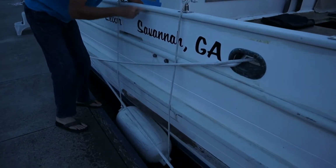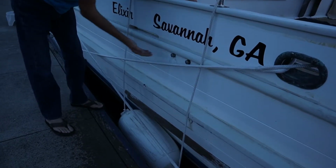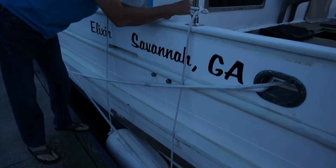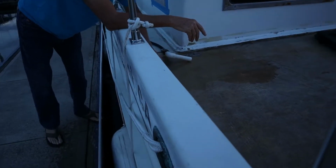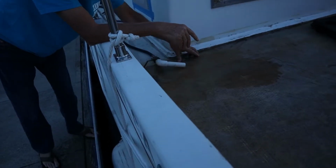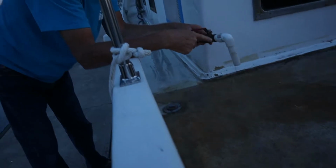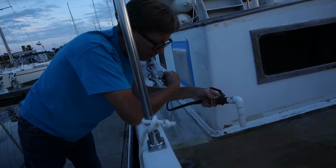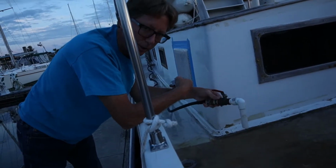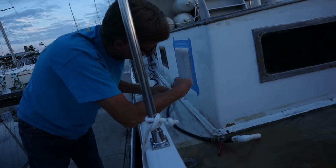Alrighty, this is our full tank indicator. That's how you know it's full. This is what I like about this thing: I got the water turned off, it's still on at the faucet, so I didn't have to go running way up there to get it turned off. I just turned it off here. I can leisurely walk up to the faucet and turn it off there. And we got water.